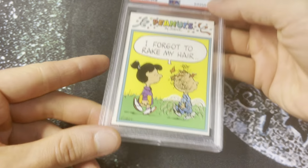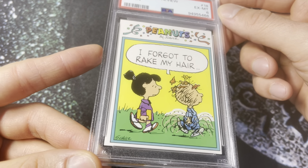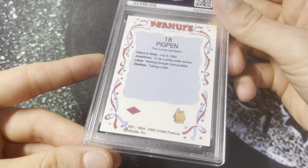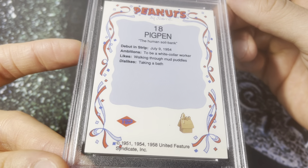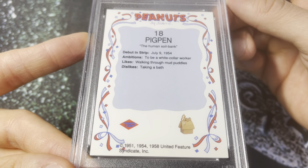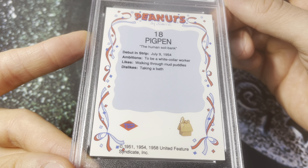We'll see. Here we got Pigpen, always a favorite character here. He forgot to rake his hair, so that's pretty cool. Let's see what it says. July 9th, 1954 was his debut. He wants to be a white collar worker. Likes walking through mud puddles, dislikes taking a bath. Pretty straightforward stuff there.